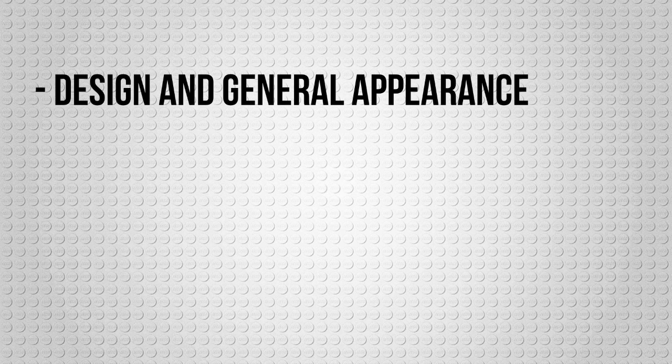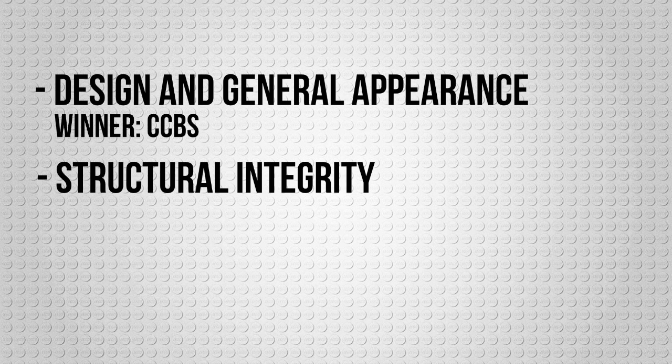When it comes to design and appearance, the CCBS wins. It's consistent. You may personally prefer the Bionicle Technic design, and that's fine. However, it's near impossible to argue that it has as cohesive a design as the CCBS does now. In terms of structural integrity, the CCBS also beats out the Bionicle Technic build. It does the job so much better that it replaced the old design. They may not be unbreakable, but they're sure as heck tougher.